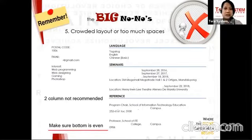And secondly, you do not know how to balance the information that you put. So I wouldn't recommend it. But if you insist on doing so, it's your prerogative. Just make sure that there's a balance between the left and the right side. Remember, your resume is an impression of you.